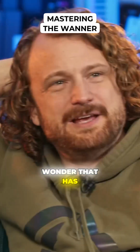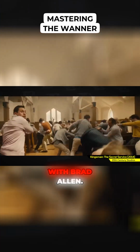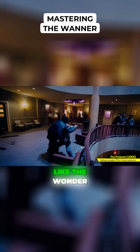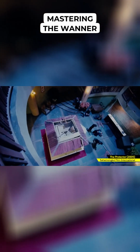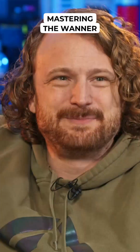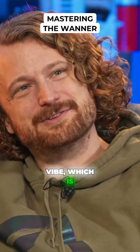It's nice to see a Wanner that has a different vibe than the hyper action Wanners that were popularized with Brad Allen. It's nice to see one that's just a more chill walk through a building. It's very much like the Wanner from Protector with Tony Jaa, where he's just going up the stairs. So you can feel how he gets tired. You can feel how it's a marathon. You know, it's not about being slick the whole time. It's about the grit. And this one has a little bit of that vibe, which is nice.